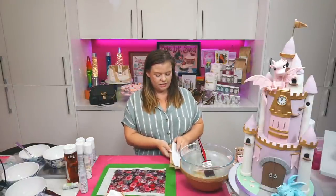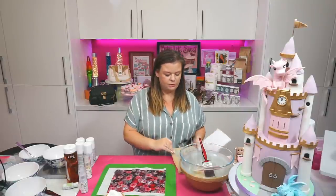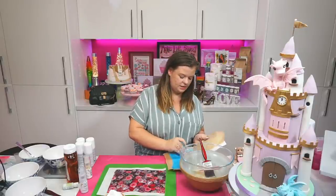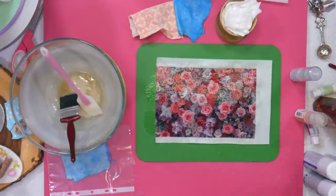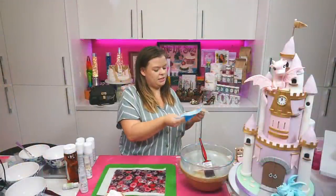which I've put cod just to keep them flat, but then I just put some greaseproof paper in between each one. So this is one, like I said, that I did this morning with the luster dust, keeping it on hot water. Let me peel it off the paper a little bit.